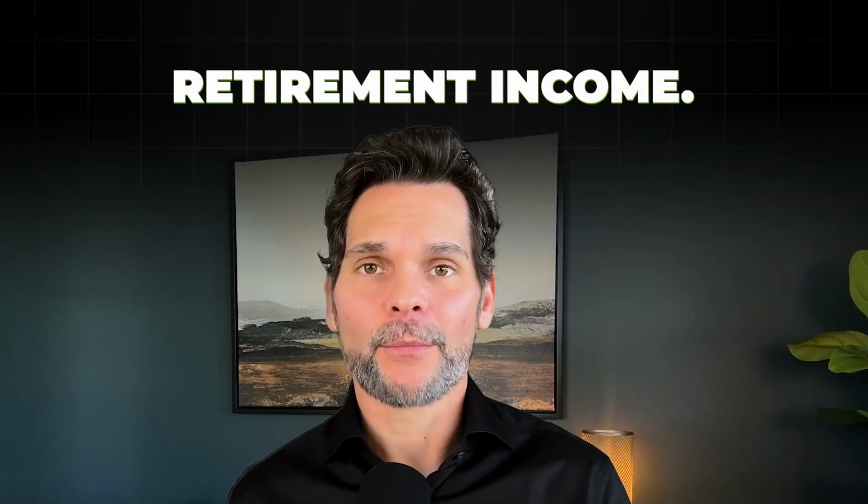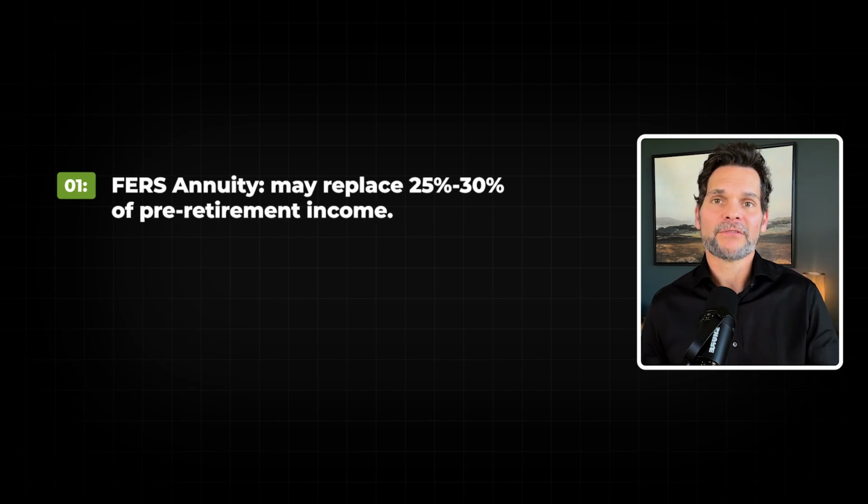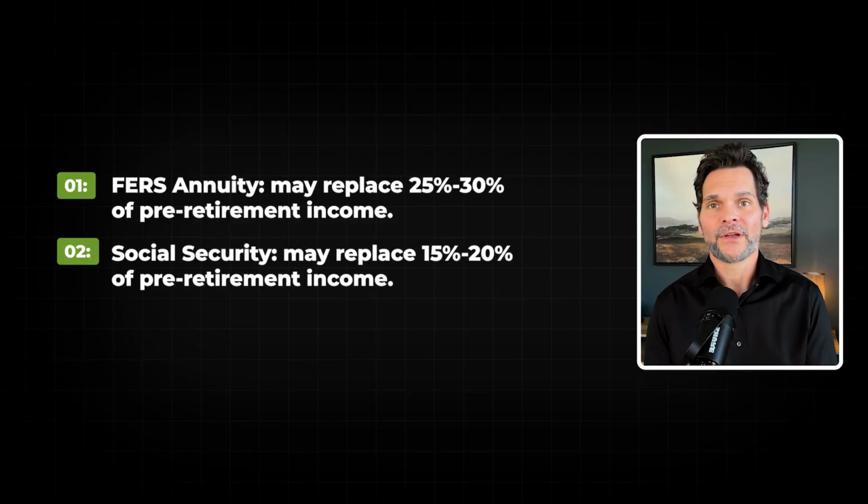So let's talk retirement income. If you're a federal employee, you've got the FERS basic annuity, and that may generate 25 to 30% of your pre-retirement income, not your expenses, your income, okay? And that's based on having a career of 25 to 30 years of service, depending on what your multiplier and high 3 are, that's kind of where we get our calculation. Social Security can also replace 15 to 20% of your pre-retirement income, just depending on what your track record, your work history looks like, okay? And those numbers change, higher salaries, the percentage becomes a little bit lower, it just kind of works that way when you look at the math.